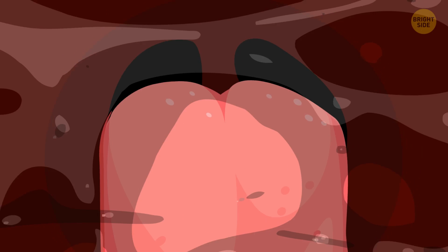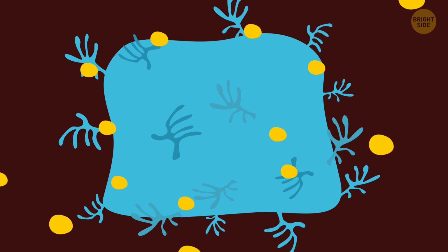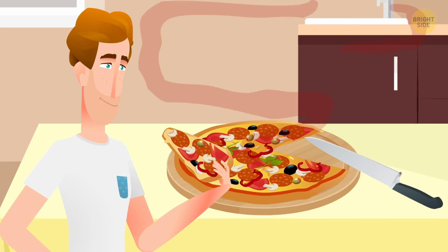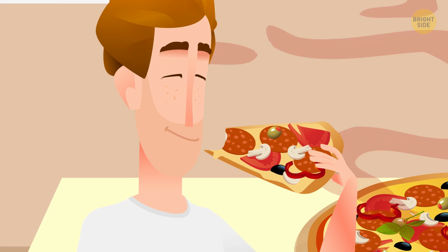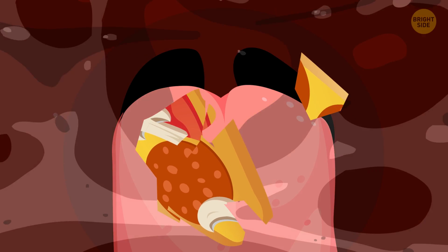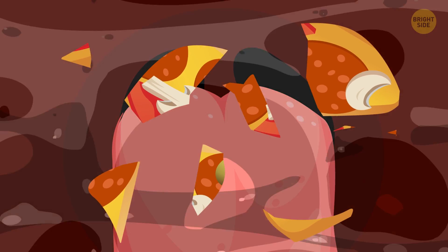Your mouth starts watering before you even try it. It's those microscopic pizzas doing their work in your nose. The smell senses send the information to your mouth as well. So when you finally take that first bite, your mouth is already prepared and ready to enjoy every second of it. Plus, your mouth is where digestion starts. Your saliva starts breaking down the pizza, getting it prepped for the stomach.